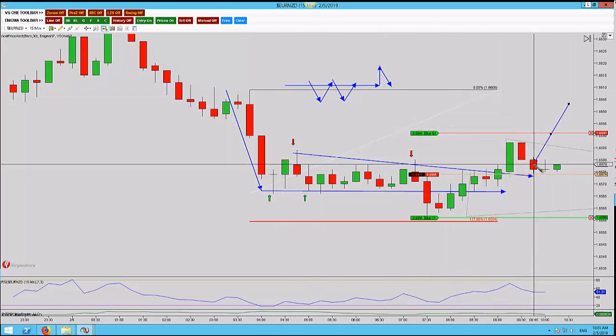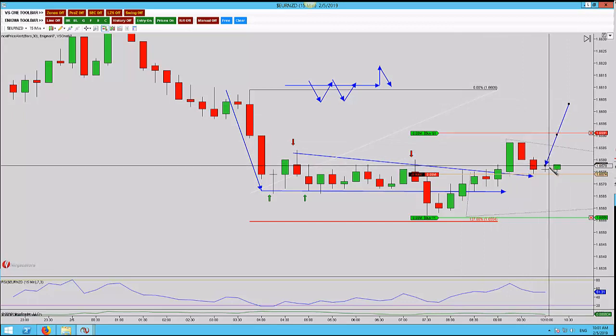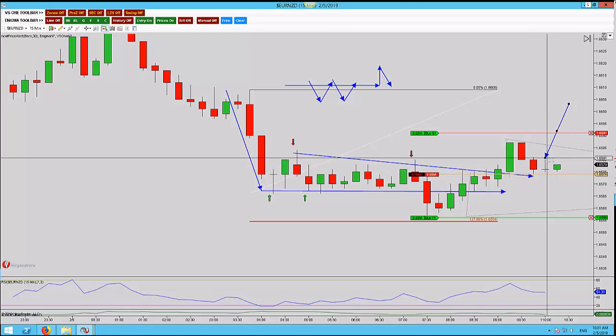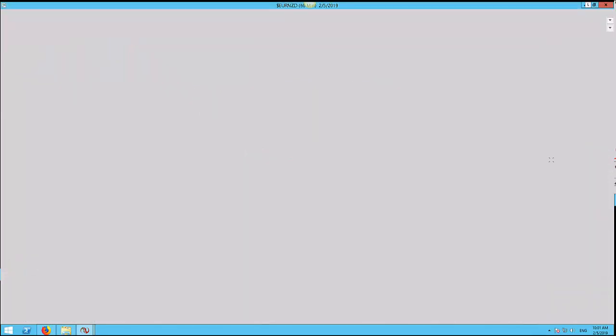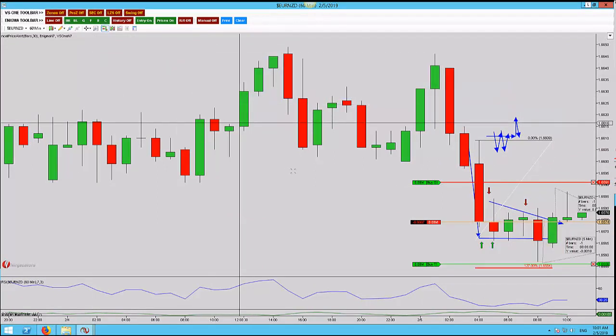Also look at what we've done, lower low, lower close. We've now put in a rejection candle just here, and we have just had the hourly candle close, so we can just go out to the hourly and just take a quick look at this.